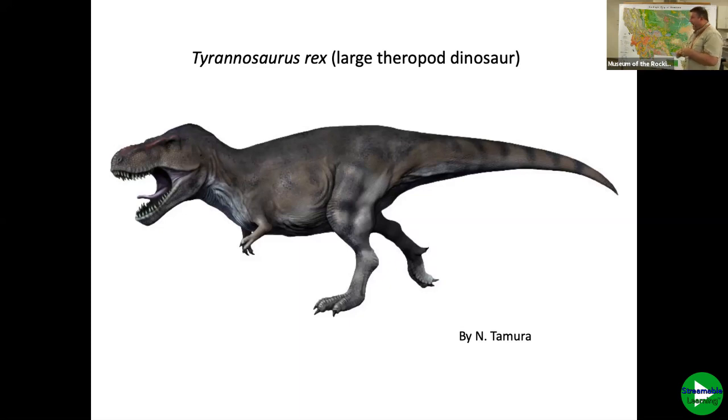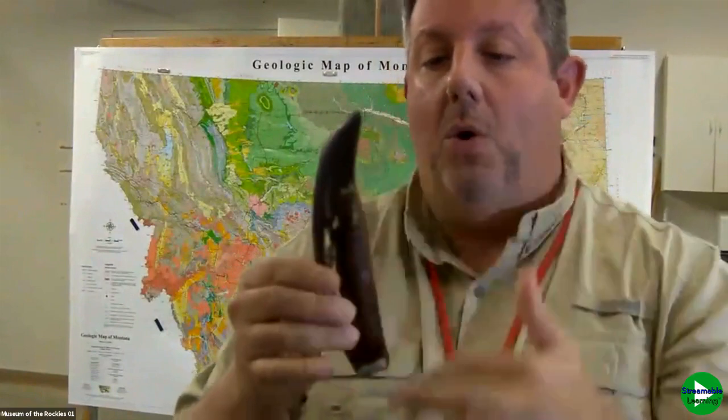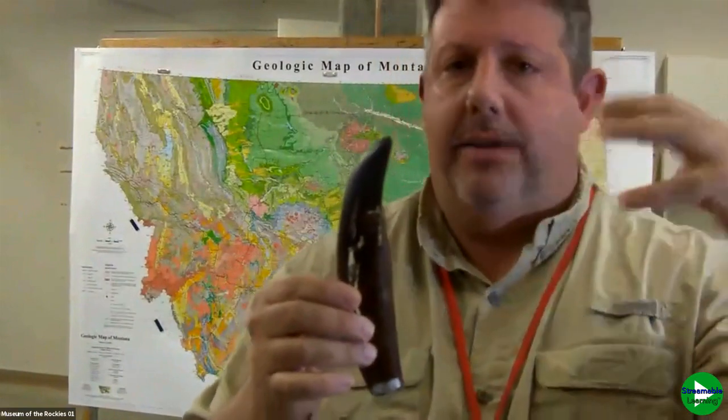And we're going to hop over real quick. I'll show you an example of T. rex specimens. This is a Tyrannosaurus rex tooth. It's a real tooth, and it's the whole tooth. And like I said, T. rex has a very strong bite. It could crush bone. It was a crusher.